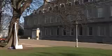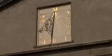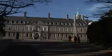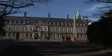The RHK is the oldest surviving wholly classical building in Ireland. It was built as a hospice for retired soldiers in 1680 and inspired by Les Invalides in Paris. Queen Victoria paid two visits to the building in the 19th century. The RHK was eventually handed over to the Free State in 1922.